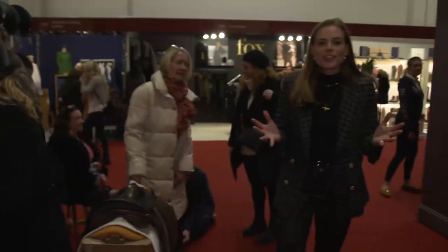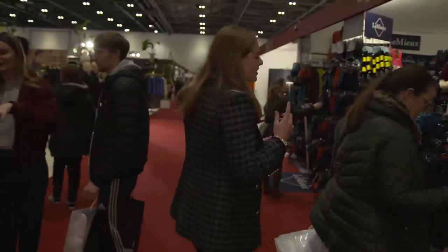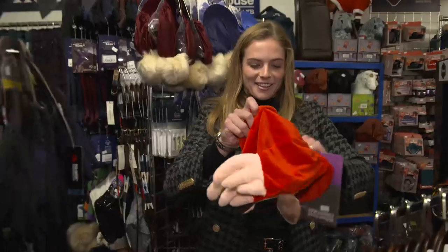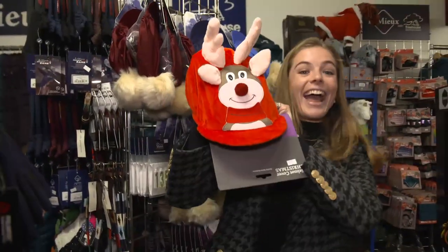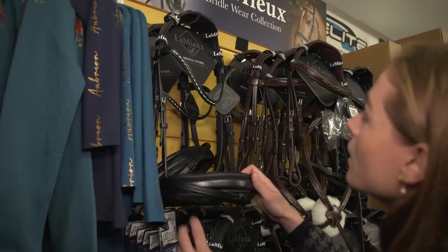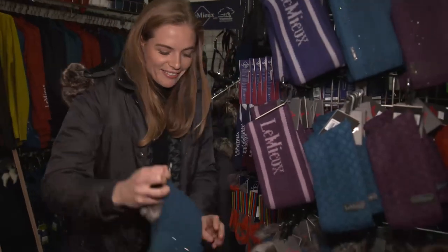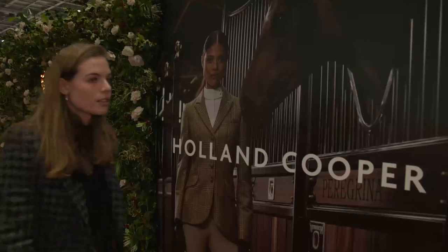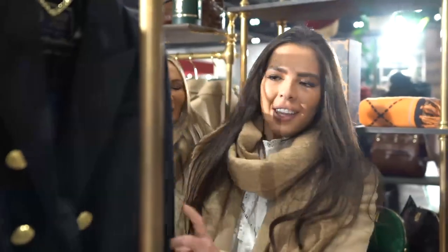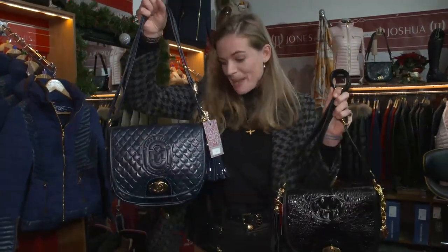The Treehouse Sporting Colours, the ultimate horsey shop. They really do have everything you could possibly wish for. Let's go and have a look at a few of the stuff. See if I can put that on. What do you think? Maybe the black, maybe the blue.